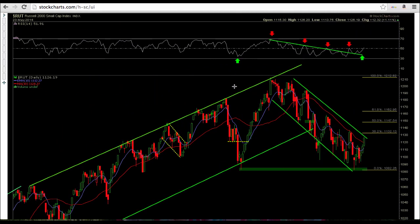This is a chart of the Russell daily. Note the pivots, this high and this low, the 382 retracement. Prices are coming back to test that level that they tested once before. We note the crossovers here may occur on the 1030.